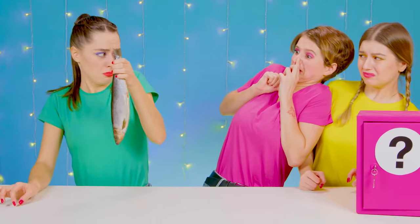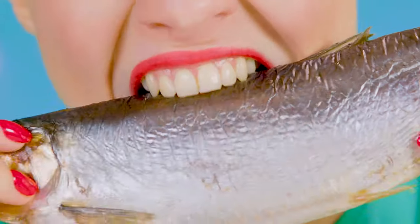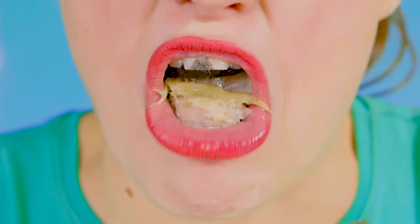What? Fish? Oh, no. Good thing that's not ours. It really smells. But you still have to eat it. Those are the rules. Okay. I know that. I'll try it. That's horrible. No, this is too much. Can't be done. I won't eat it.